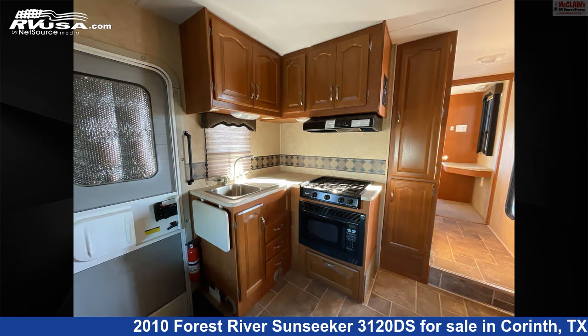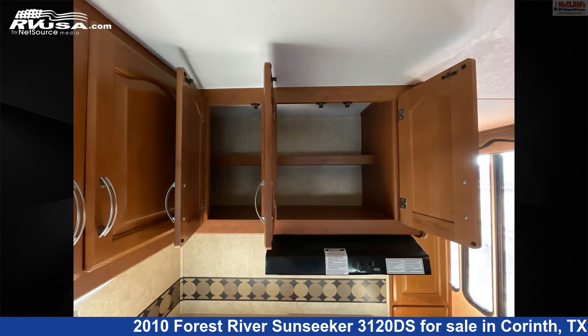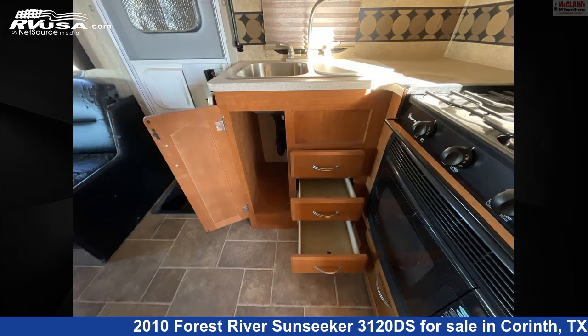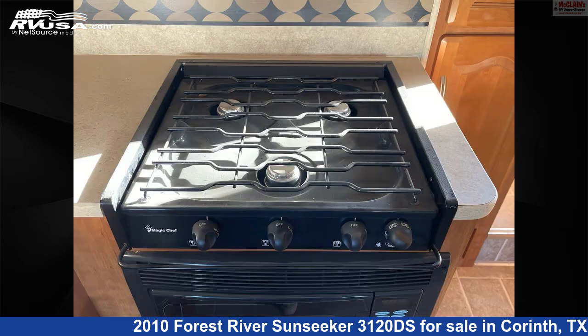This used Forest River is 31 feet 11 inches in length and features sleeps 8, awning, leveling jacks, oven, smoke detector, stove-top burner, slideout, LP detector, air conditioning, spare tire kit, skylight, and 40 gallons fresh water capacity.